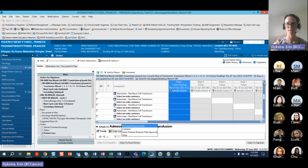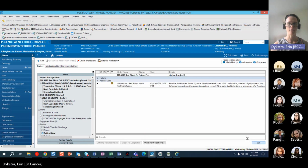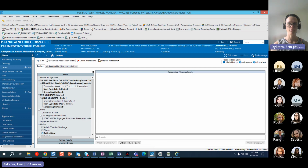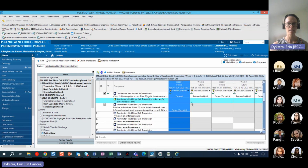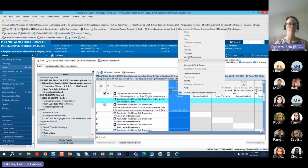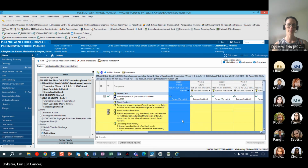Once the nurse has ordered that, we select orders for signature, sign, and refresh. Scrolling down again, we can see that the administer red cell transfusion is now in a future state. To close the loop and indicate that the nurse has completed their check of the conditional red cell order, we right click on it, select complete, and then sign.